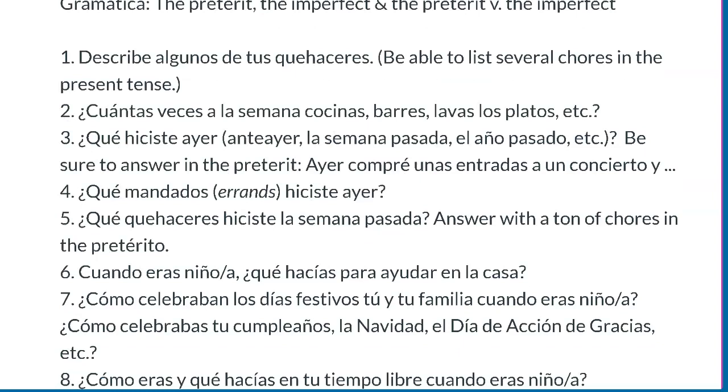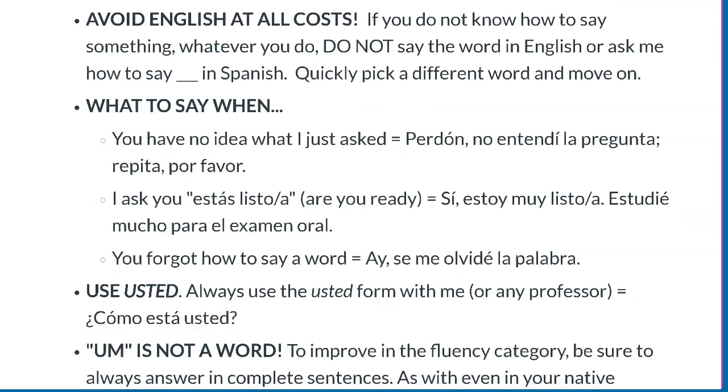¿Cómo celebraban los días festivos tú y tu familia cuando eras niño? ¿Cómo celebrabas tu cumpleaños, la Navidad, el Día de Acción de Gracias, etc.? ¿Cómo eras y qué hacías en tu tiempo libre cuando eras niño? Another good one.